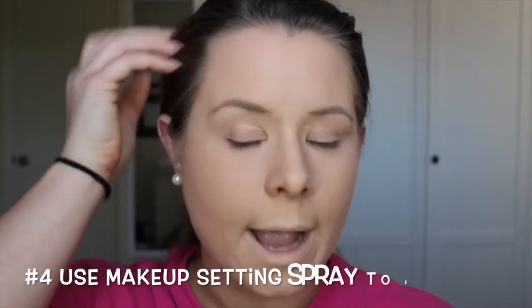So then I'm just going to go along my jawline here and just kind of accentuate that highlight that I've done down there, across my chin, and then across my cheeks. And you should have already set your under eye highlight immediately after you did that. So if you didn't, just make sure you do that after you highlight, because you don't want to have any creasing going on.